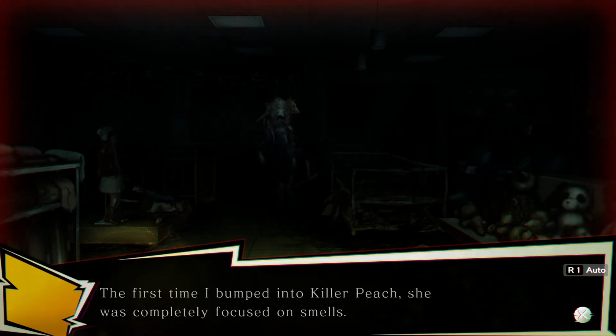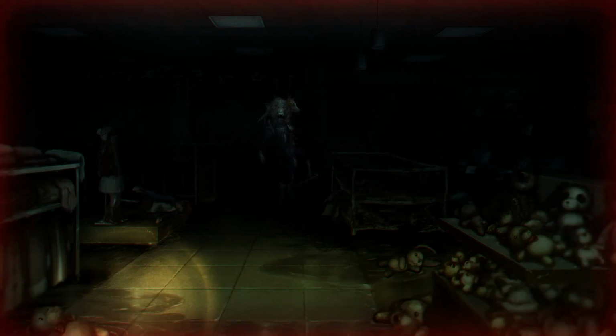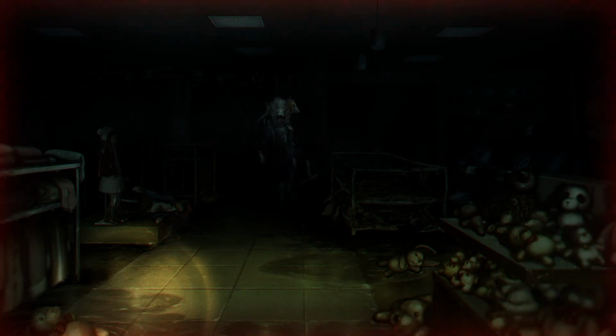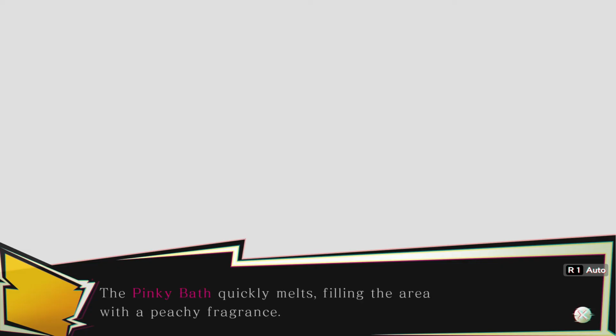The first time I bumped into Killer Peach, she was completely focused on smells. If she's sensitive to smells, I grab the Pinky Bath from my backpack and chuck it into the puddle. The Pinky Bath quickly melts, filling the area with a peachy fragrance.